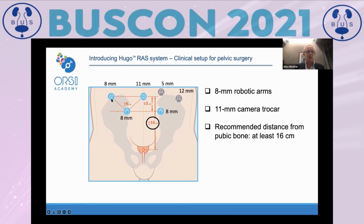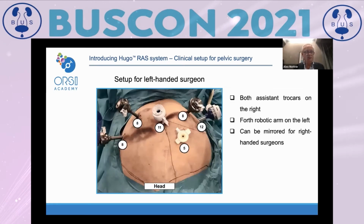Important is that we use what I call a W positioning of the robotic arms, to gain distance between the two trocars, which is important to avoid collision. This is how we have positioned it. So the head is here, the pelvis is there. As I told you, we have two on the left, one trocar on the right. The trocar for the camera is at the umbilical position, and for the assistant we have a 5 and a 12 millimeter.